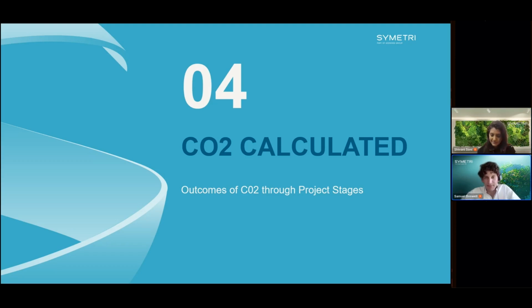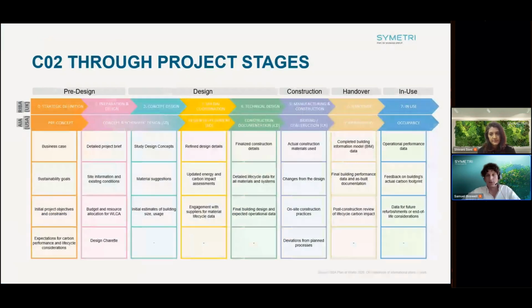Thank you, Shivani. Right, yes. To start with, having an understanding of the drivers of sustainability helps us take actionable steps towards carbon reduction. And so we'll dive into the specifics of how we calculate the carbon footprint throughout each stage of the project and what we can actually do with that information. We'll talk you through each stage of the project lifecycle, highlighting the key carbon analysis activities, their outcomes, and the benefits that they bring. So our goal is to show how carbon analysis not only helps us meet sustainability goals, but also adds value to your projects. So we'll start with the first stage, strategic definition and pre-concept.